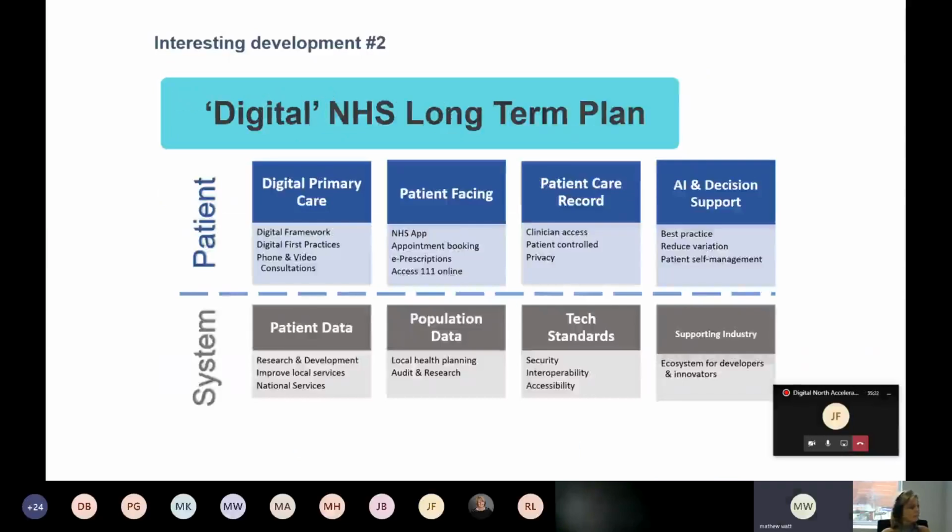Now, we all know about the long-term plan. This is a summary of the various bits and bobs. It talks about the digitisation of primary care, electronic patient records. There's some very interesting stuff around the use of artificial intelligence and decision support. It goes into a lot of stuff around patient data. Now, you'll be aware, hopefully, of the patient-level data set that our team are producing. So this aligns with that.